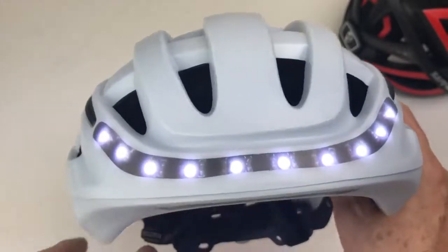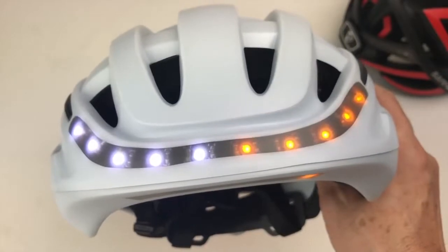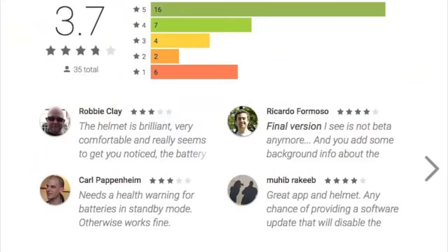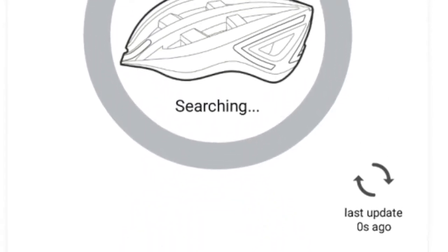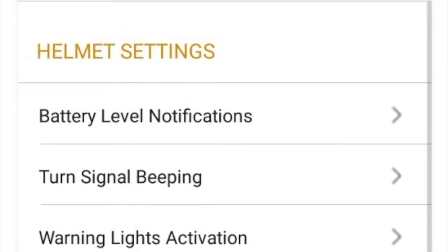The only downside to this feature is you have to have your phone connected by Bluetooth for this to work. So if you don't have your phone on your ride, you're not going to have that feature. The Lumos has an app with very good ratings on the app stores, but it's really only useful for looking at the battery life on your helmet, which is important as the Lumos battery is only good for 6 hours of continual use. This is 65% less than the other helmets in this comparison.